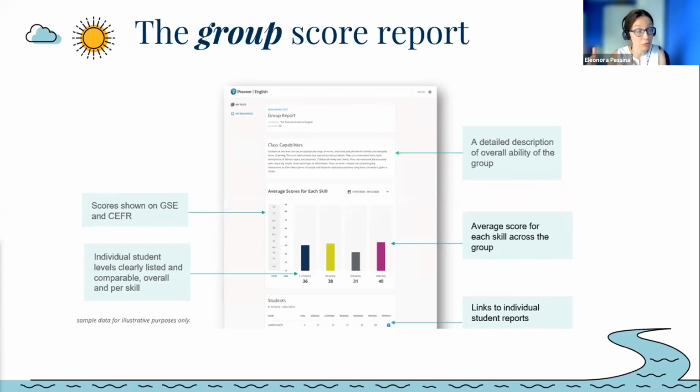It can be halfway through the course, it can be at the end of the course, where you need to assess how your students are progressing and how much progress they are making.